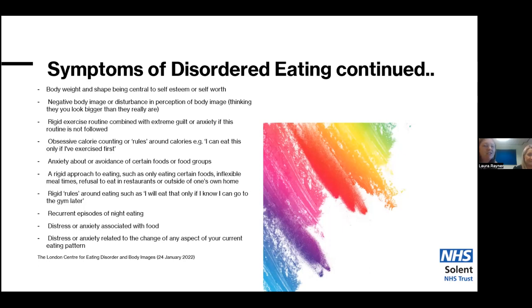Rigid exercise routine, combined with extreme guilt or anxiety if they don't follow this routine. Having obsessive calorie counting or rules around calories. So, I can only eat this slice of cake if I've done 500 press-ups or something. That would be the mentality. Or, I'm only going to eat once in 24 hours and I can't eat that. So having those rules that they stick by.